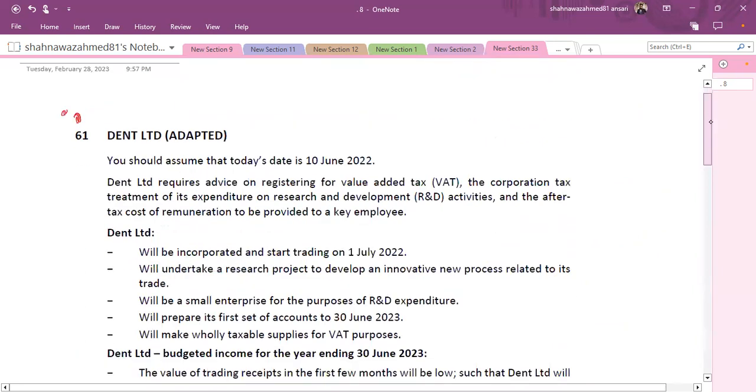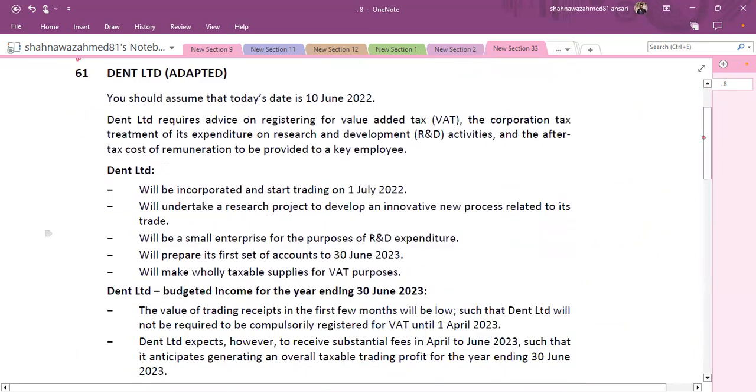Let's discuss the question. You should assume that the date today is 10th June and Dent Limited requires advice about VAT registration. This is issue number one. The corporation tax treatment of expenditure on R&D. This is issue number two. And the after-tax cost of remuneration to be provided to a key employee, that is issue number three. So a typical 20-mark question comprises three issues.